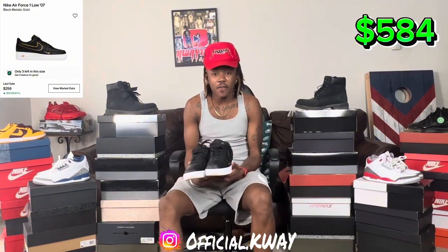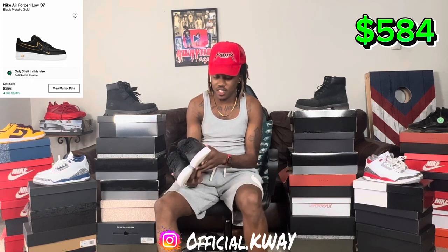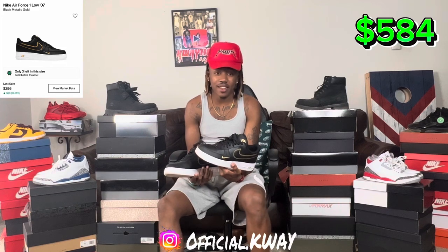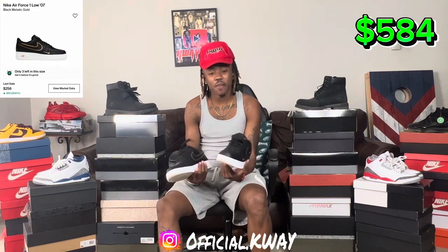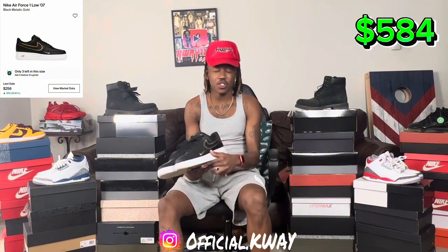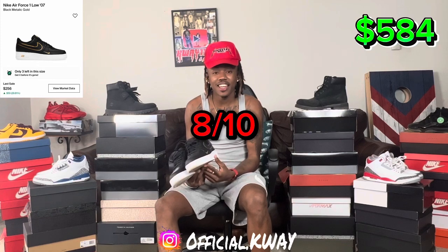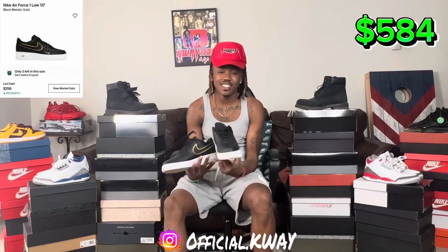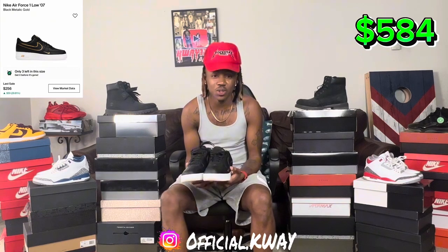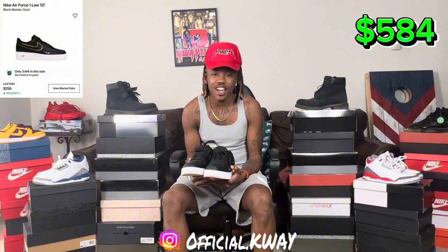My black Air Forces, black and metallic gold 07s. These shoes right here, I only wore them one time. I like them, but I ain't got nothing really to go well with them. I rate these shoes probably an 8, 8.5. Something simple. I don't really wear Forces for real. I don't really wear shoes, but these just sit in my room in the closet.